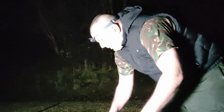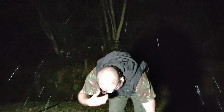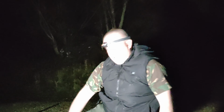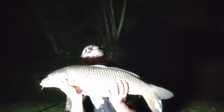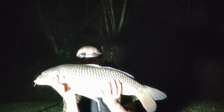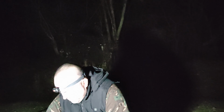Right, we've got another one. They all seem to be coming in the dark this session. Pretty small one, this one. Huge one this time, but still quite nice. Get some pictures. Right, weigh it. Let's see some weight. Get her back.